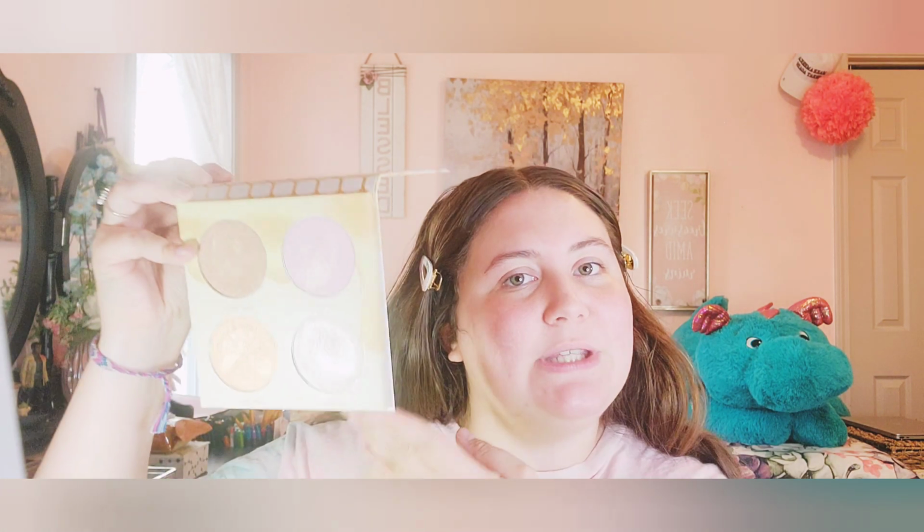And then for highlighter, yes, here we go. I was debating between this and this, but this just doesn't show, and I really like highlights. So we're just going to go with this. This is the Beauty Bakery Milk and Honey palette. It has 4 shades, so I'm pretty safe on this. I can be pretty creative. Not any shade, but any look I do, those will go with it.